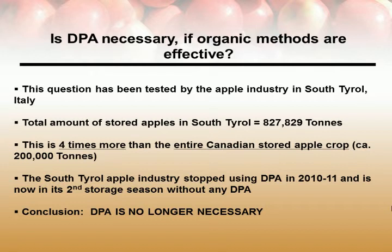They have a very substantial industry. The amount of stored apples there is over 800,000 tons. That is about 4 times more than the entire apple crop in Canada, just in that one part of Italy. So there's a significant amount of apples at risk in this industry-wide experiment they took on.